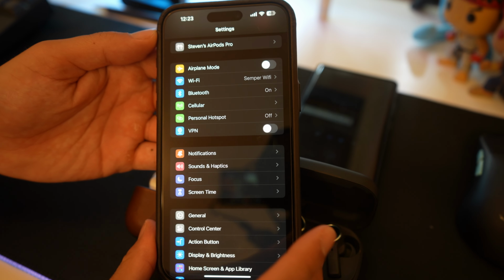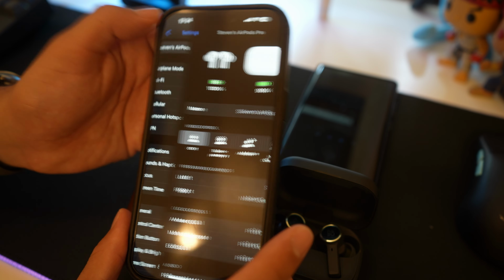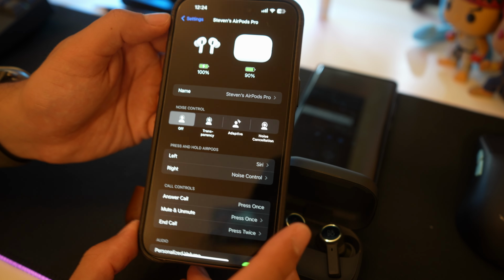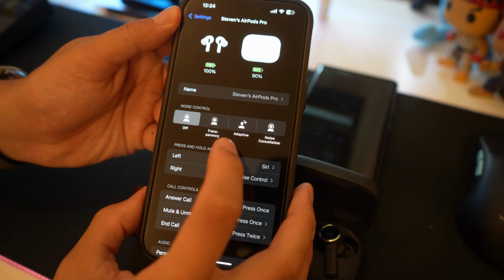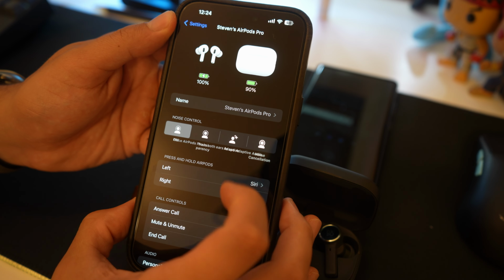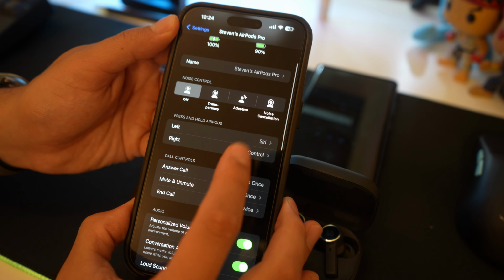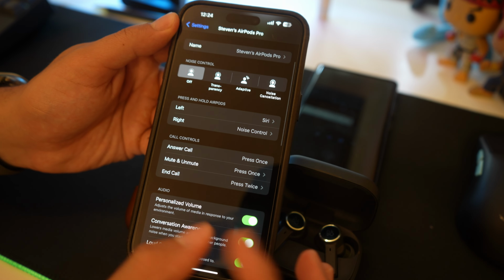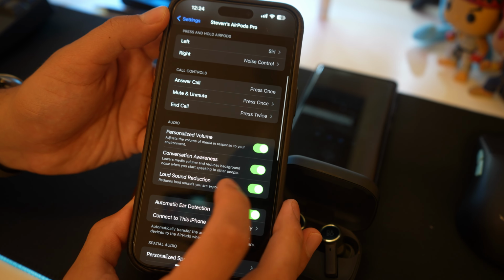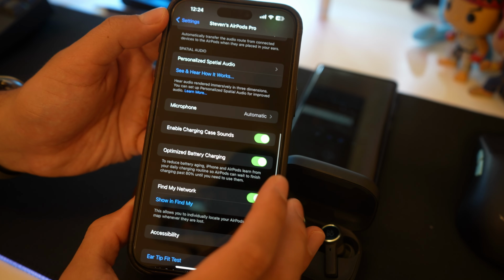Now, unfortunately for the AirPods, to actually do anything with them, there's no app. But there is this settings tab that you have here, and it's similar to the Bang & Olufsen where you can choose any one of these. The new adaptive thing is pretty neat. It just adapts the ANC to your environment. Here you can control what the pinching of the earbud does, and as you can see, there is no EQ.